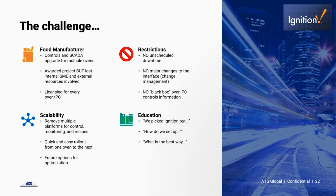So to put this in perspective, it was 8 ovens. They had a black box control in them. They really didn't have insight into the recipes. They didn't have good information about the system and very, very limited support. So if they had an issue, they would call in and it would take them months to get a response, if any. So they said, how can we do this better?